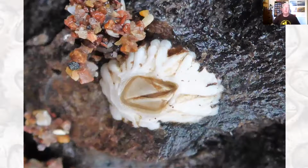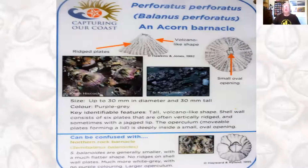So here's a close-up of one, quite a large one actually. And you can see the plates here. You can make the 6 plates out. And what gives it away is its slightly tear-shaped diamond, and the colour of the opercular plates. So it's a low shore barnacle, you won't find them any further up the shore than that, dead low. So this is probably the easiest barnacle to identify. Although having said that, the juvenile form of this can be tricky.